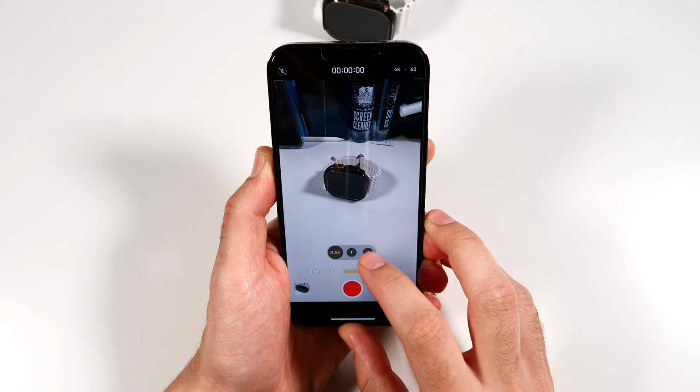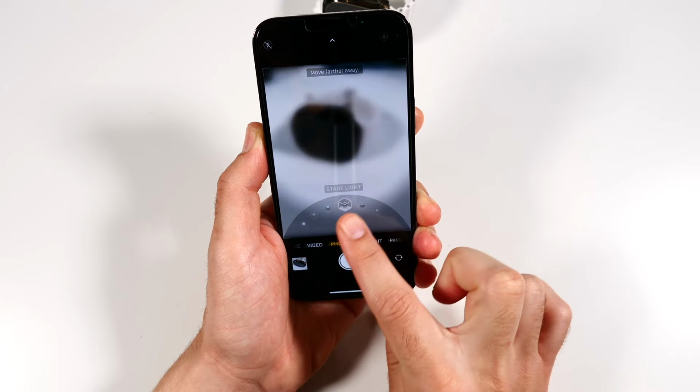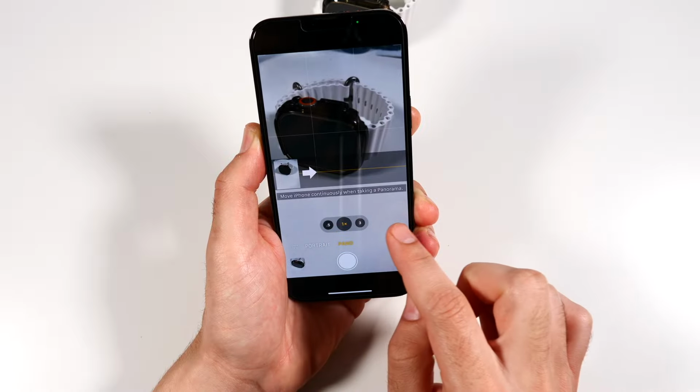Backing it out on the camera, going in 3x, photo, portrait. Let's go ahead and see if we get any lag up in here. Hold on, that was me. See if we get any lag up in here. Nope, all that works well.